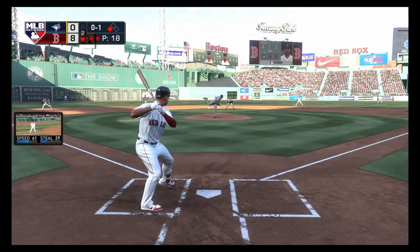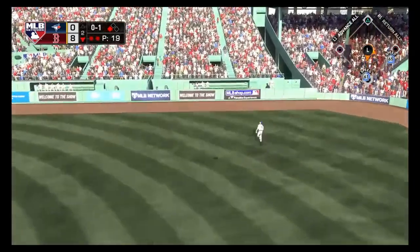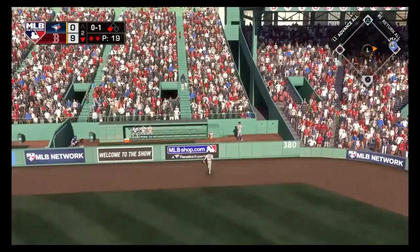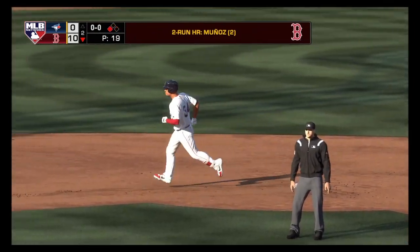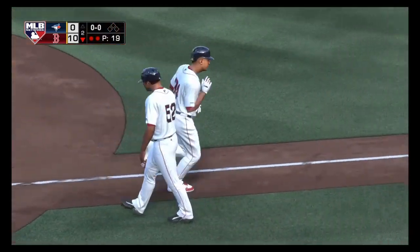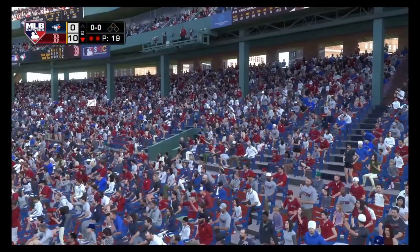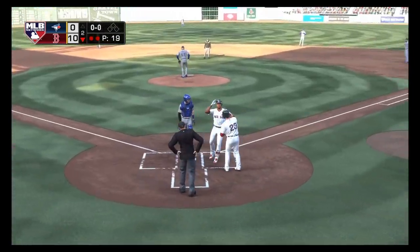Nothing in 1 count. Here it comes. Launched to right field and deep. Richard looking up, and that is into the visitors' bullpen. A home run. A 2-run blast to straightaway right field. His second home run of the game as they just continue to pour it on here.